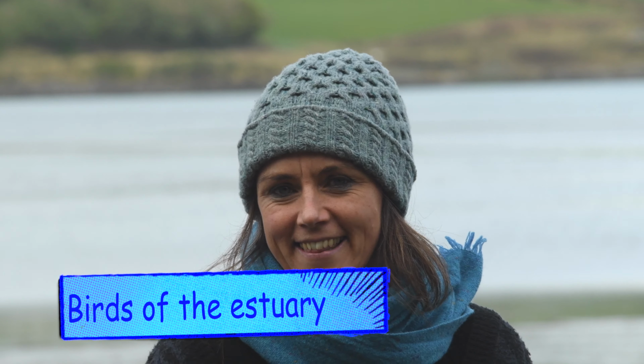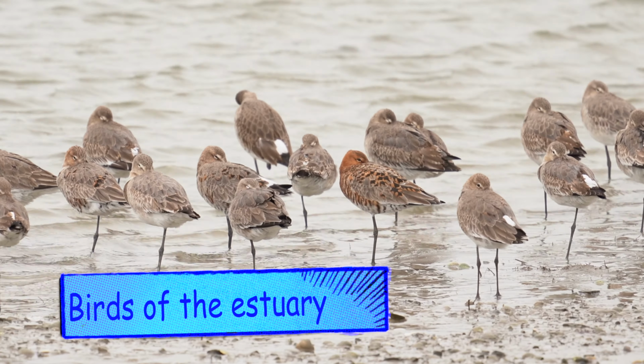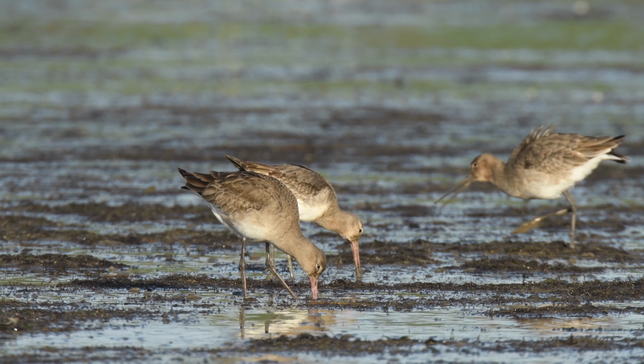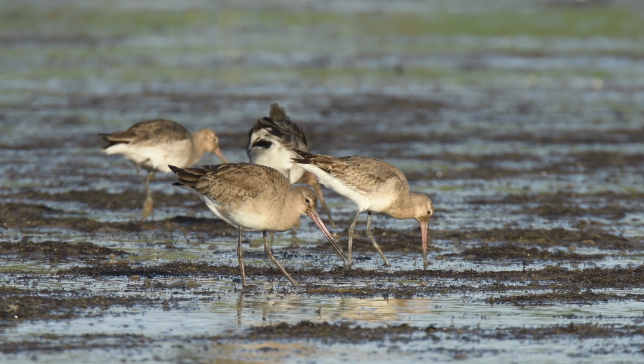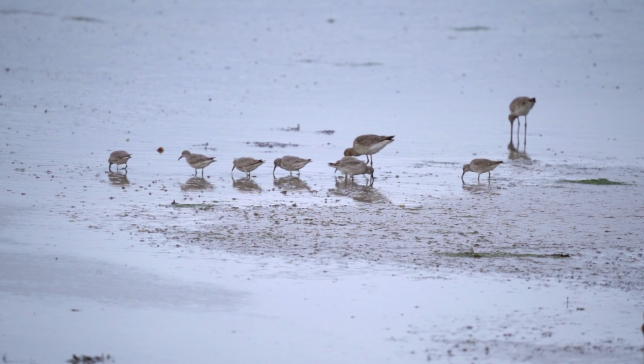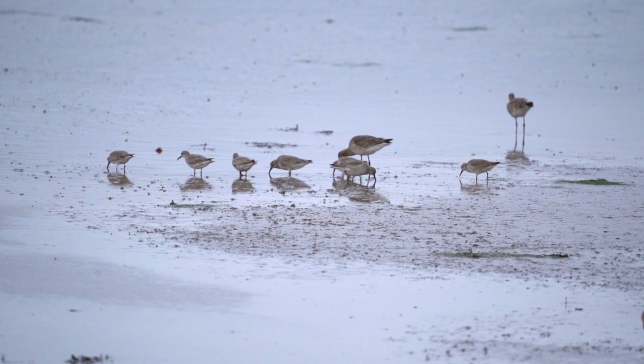This area is really special for birds. There are lots of birds that migrate here for the winter, and they spend the winter feeding on these mudflats and in the shallow water. And some of these birds will come from places as far away as Iceland or Scandinavia, further north, close to the Arctic. During the winter it gets very cold there, so they'll come down and they'll spend the winter here feeding on all the many organisms and the diversity of species that are in the bay.